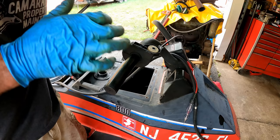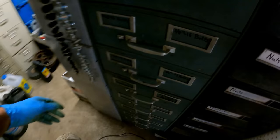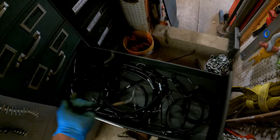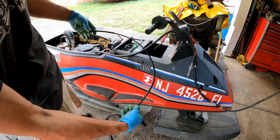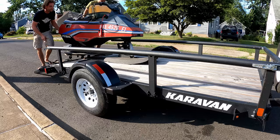The cable and throttle work, but the cable is seized up and rusted. See if we got something in the old cable drawer that I never use. Well, I just keep old cables in case. I got two motorcycle throttle cables. I don't know if they're gonna be long enough though. This one's pretty darn long. No, that's not even gonna be close. No. Here, the fiberglass is inside the wood right here.